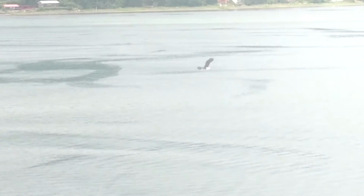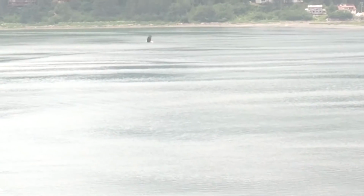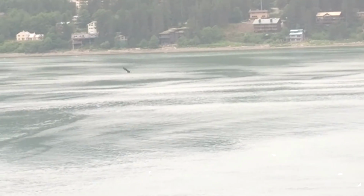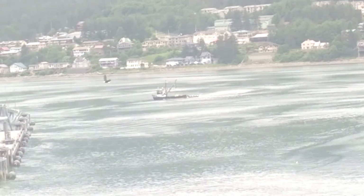There were lots of salmon jumping around in the water, so it was attracting lots of birds, including this bald eagle and several others that were flying around in the area. In a few more seconds, you'll actually get to see the eagle dive into the water to catch a fish.